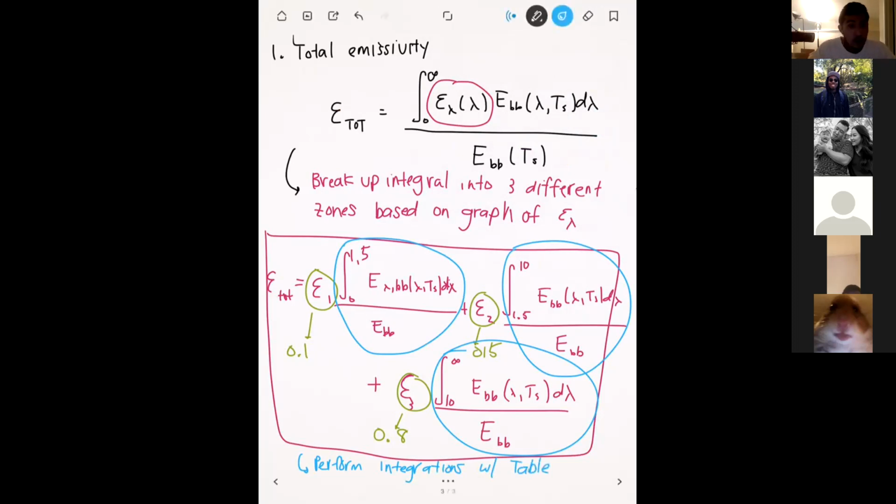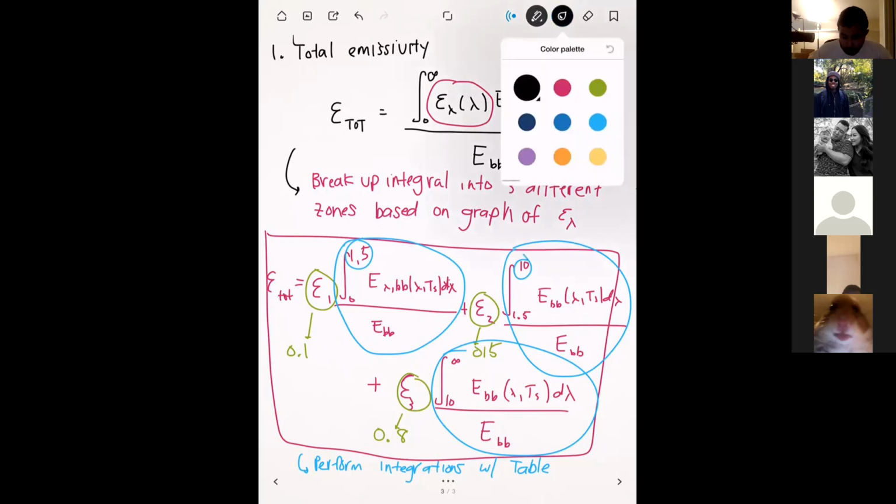Okay. And so we're going to compute the product of lambda and Ts for each of our 2 points, which we have 2 here. So we have 1.5 and 10, okay? And then compute our f values from that. And then from the f values, we can evaluate these integrals, okay? All right, so any questions on this?